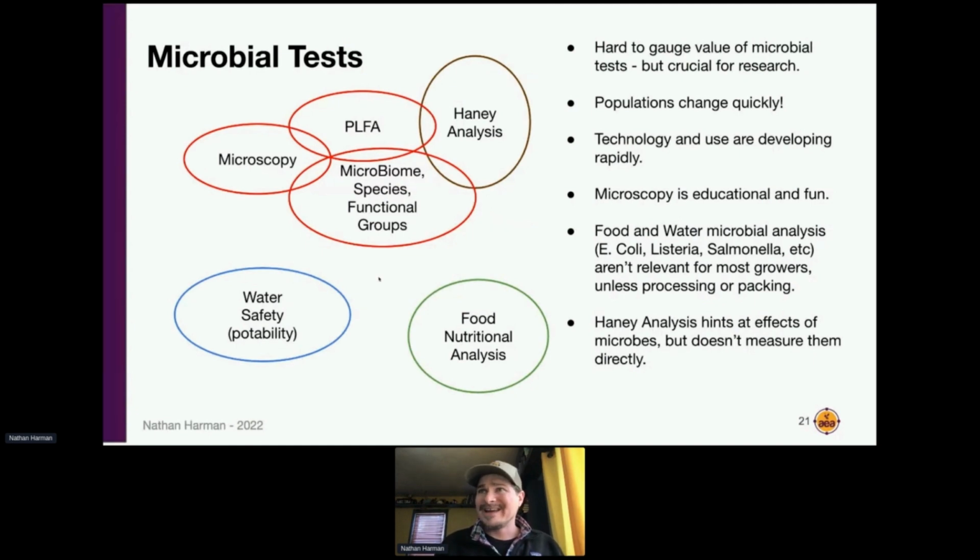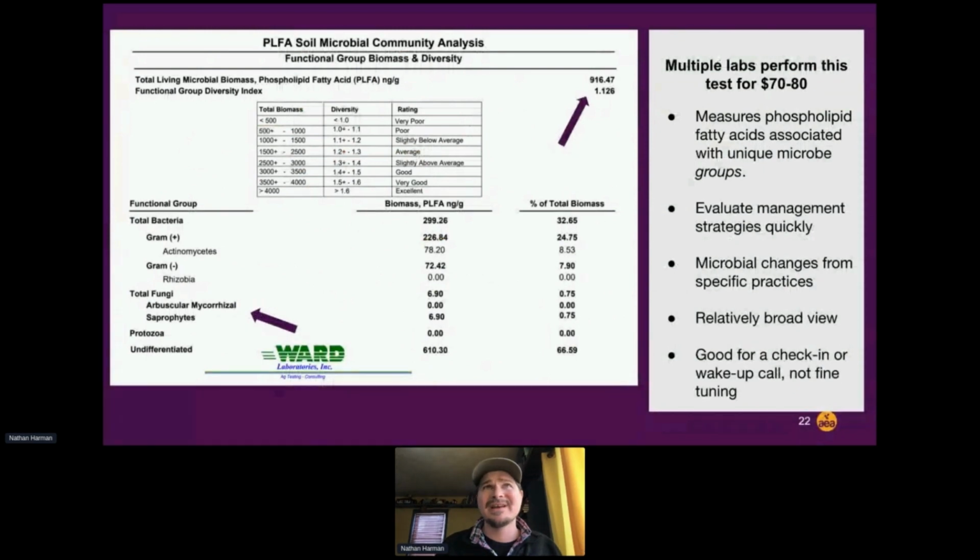I include Haney analysis here just because it hints at biology, but it's not a direct measurement. PLFA, in some ways, is. PLFA, phospholipid fatty acid, is measuring kind of these biochemical signatures that various, what we call functional groups of microbes push off, right? So gram-positive bacteria and gram-negative bacteria, some examples of which are actinomycetes and rhizobia, can be measured separately than the arbuscular mycorrhizal and saprophytic fungi and protozoa.